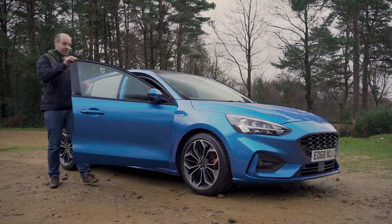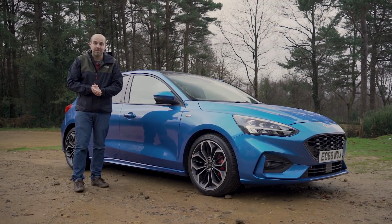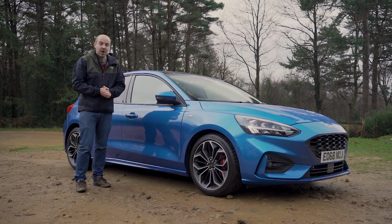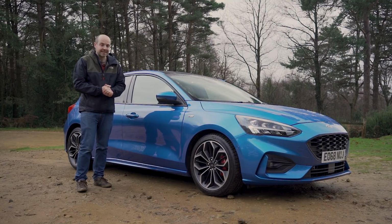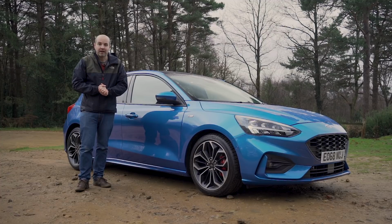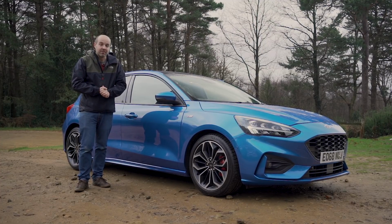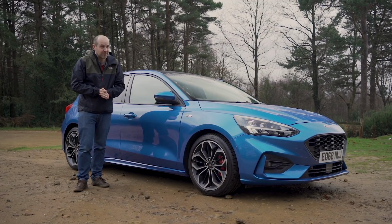What is good to note though is that Ford has managed to improve the Focus in every important area compared with its predecessor without compromising on the dynamic ability that's always been at the core of its appeal. And so whether you have £100, £1,000, £10,000 or £20,000 to spend, the Focus continues to be impossible to ignore.